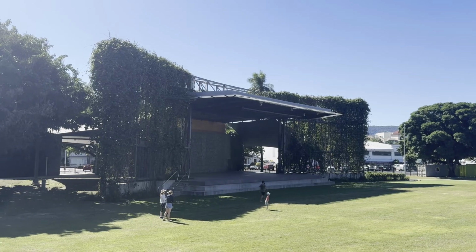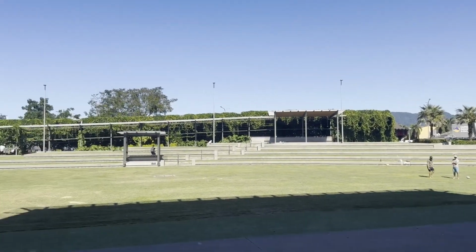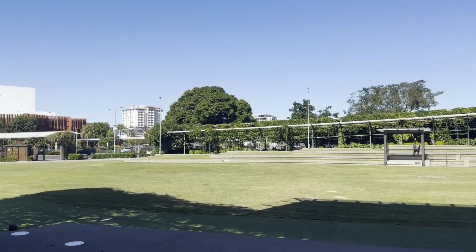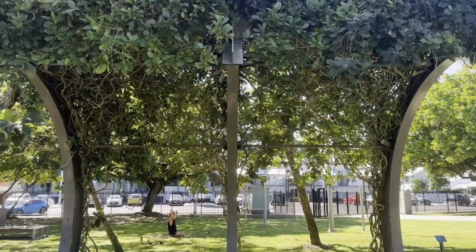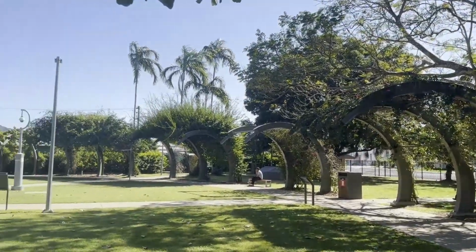So here we are. This stage is a nice big performance area for community events that are often held here. We'll now pan from the stage out around the park, and isn't it great to see there is still a lot of green space where you can still go with your kids and they can kick a ball around the park. You can see all the footpaths that provide such great wheelchair access, and you can also see behind me this great archway where the vines provide a nice shady environment to get through the park, which is appreciated, particularly in summer.